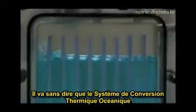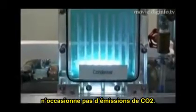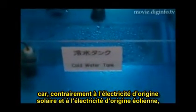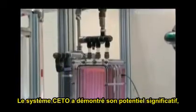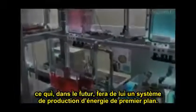The Ocean Thermal Energy Conversion System of course outputs zero CO2 emissions and can provide a stable annual supply of electricity because it is not affected by weather variations, as is the case with wind power and solar power generation systems. The OTEC system demonstrates significant potential as an ultimate power supply system for the future.